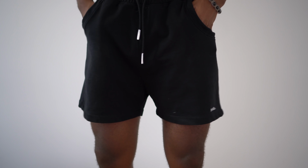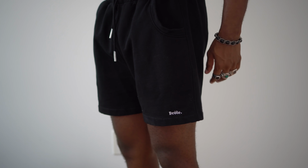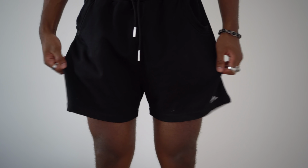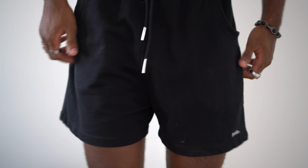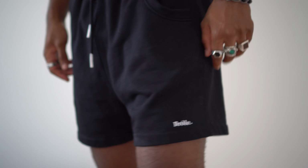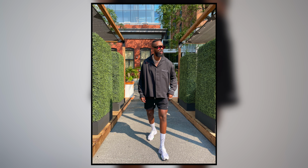I actually wanted to buy the full set with the hoodie, but the hoodie was unfortunately sold out. But this pair is also another pair that I've just been able to throw on here and there when I'm going out or doing quick errands, you know. This pair of shorts has been great. I love the minimal logo on them. I've mostly been wearing them with my sneakers, but I feel like they would also look good with a pair of boots or just some derbies. So yeah, that's it on the clothing part.